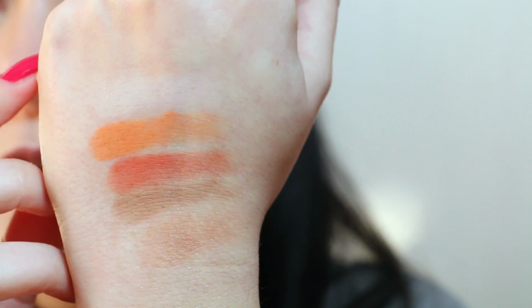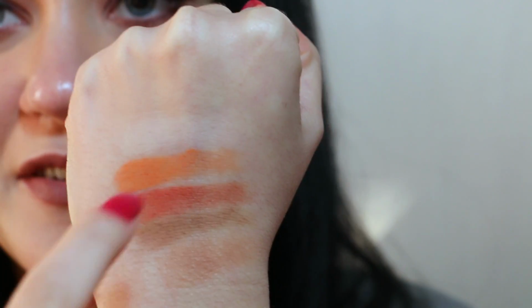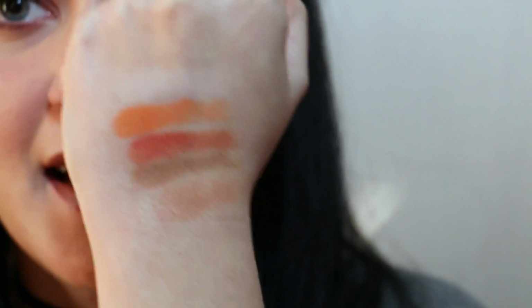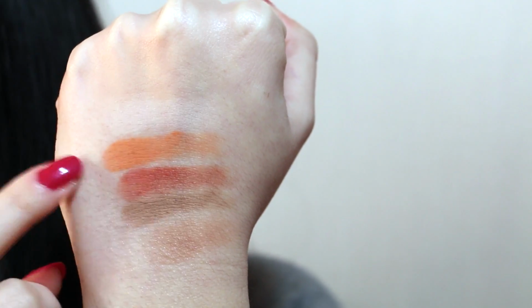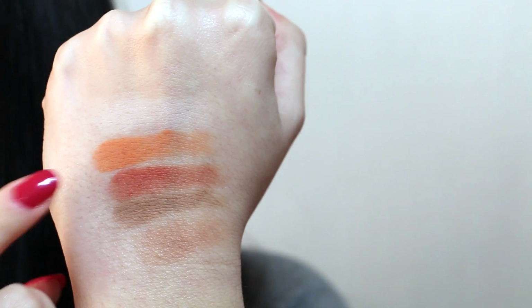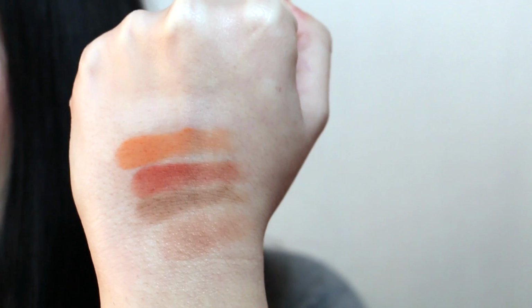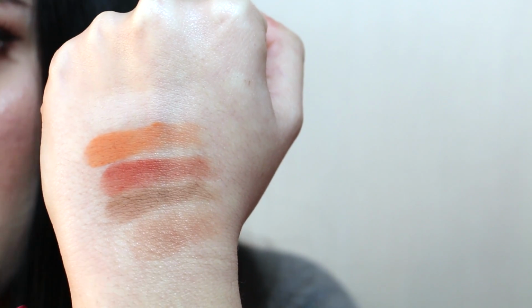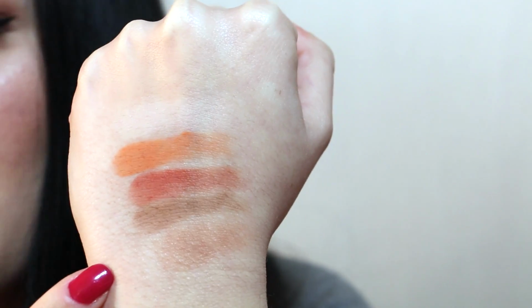Okay, these are the swatches. As you can see, the one that I said was similar to my skin tone doesn't really show up. It's supposed to be here. I don't know if you can see it, but this orange right here and this red one are really pigmented. They are so beautiful. It feels very buttery to the touch. This one is the one that I put in the crease, and in the swatch it doesn't really say that much. It looks patchy, but it isn't.